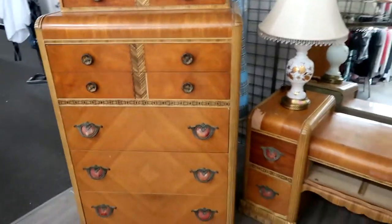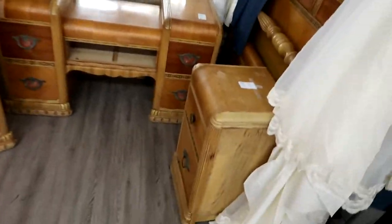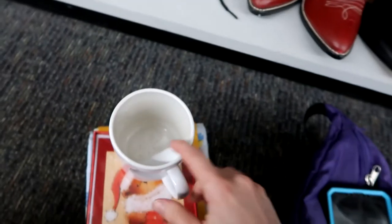I literally want to die. This is so gorgeous. And they have the bed set. Oh my god. Okay, while they're doing this, I'm going to do this.